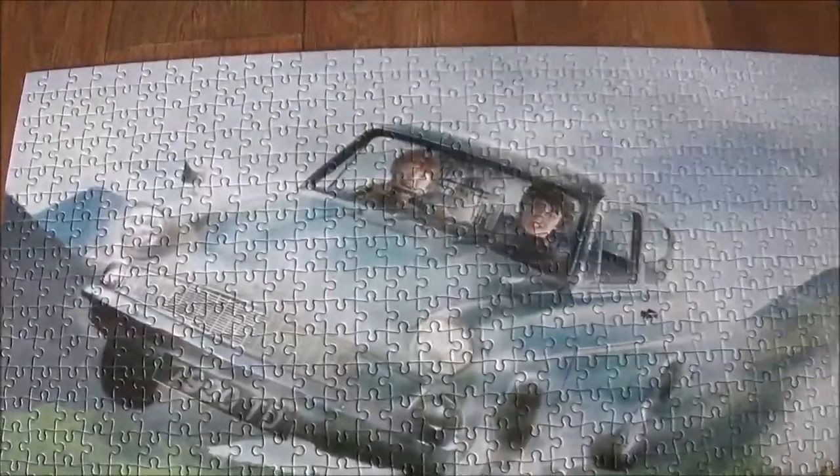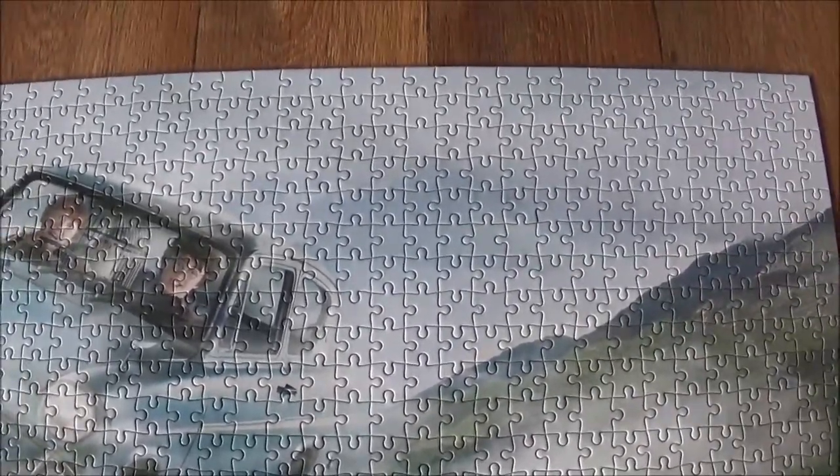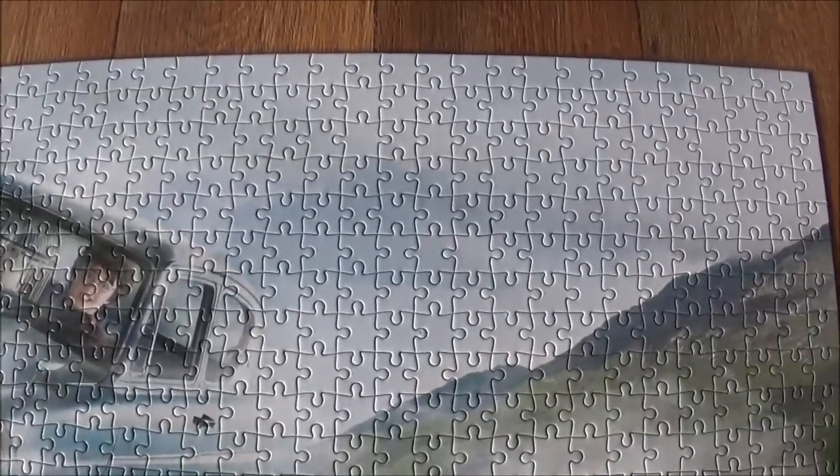The sky wasn't as hard as I thought. I had a few misfits and it took me about 2 hours, so it wasn't easy, but it wasn't undoable, so that was okay.